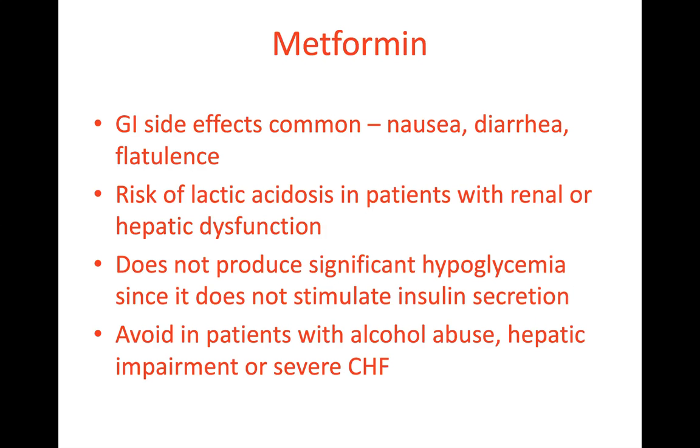The nice thing about this is where these other drugs may produce pretty significant hypoglycemia, this drug doesn't. And the reason for it is because it doesn't stimulate insulin secretion. If we need that, we can add one of these other drugs in a low dose to stimulate that. But most of these patients are putting out enough insulin. It's just a matter of their tissues aren't responding.